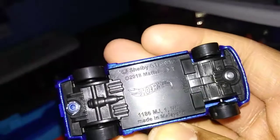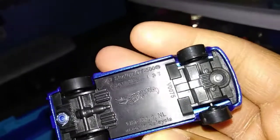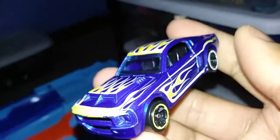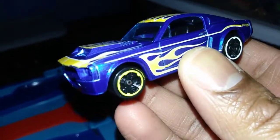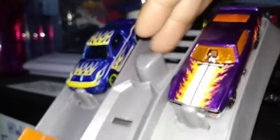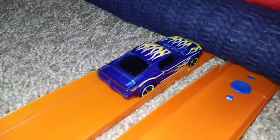I want somebody who has this casting and an older version of this casting to please go into the comment section and tell me how this casting right here has been retooled. I have no idea how it is, because I'm usually the one who spots retools all the time, but some of them I cannot spot. So yeah, I have no idea how they retooled this. Winner, lane 4! Alright, the Shelby GT500 gets the win.